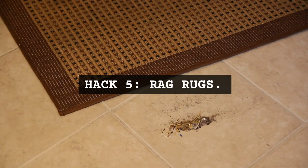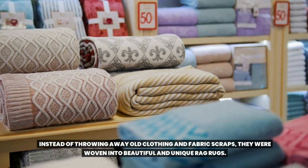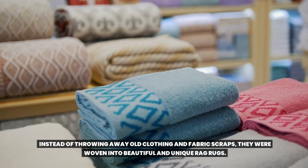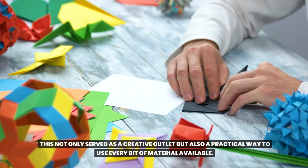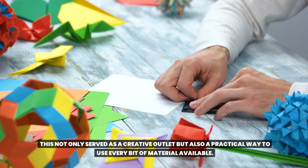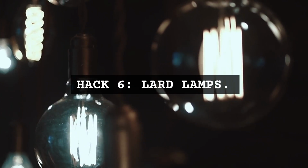Hack 5. Rag rugs. Instead of throwing away old clothing and fabric scraps, they were woven into beautiful and unique rag rugs. This not only served as a creative outlet, but also a practical way to use every bit of material available. Hack 6. Lard lamps.